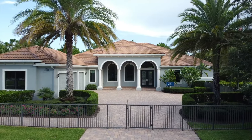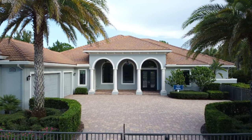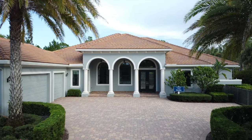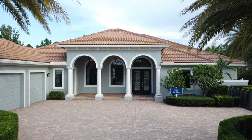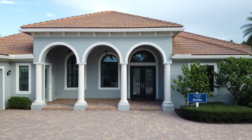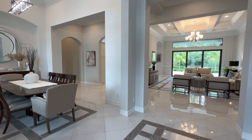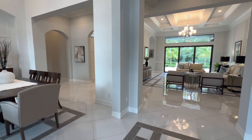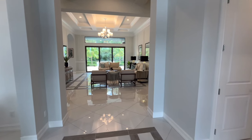So this home we are coming up to now has been the model show home for the community for the last 10 years, and it is finally available for sale now that the community is closing out. It's a rare opportunity to find a professionally decorated and fully furnished model home, especially one of this size on over half an acre of land. And since this is their model, this home has been fully loaded with all of the upgrades, as we're going to see.